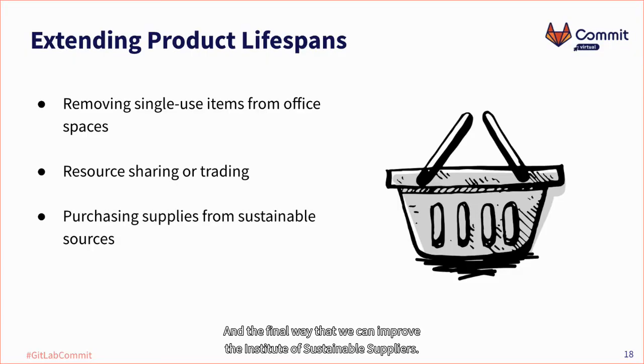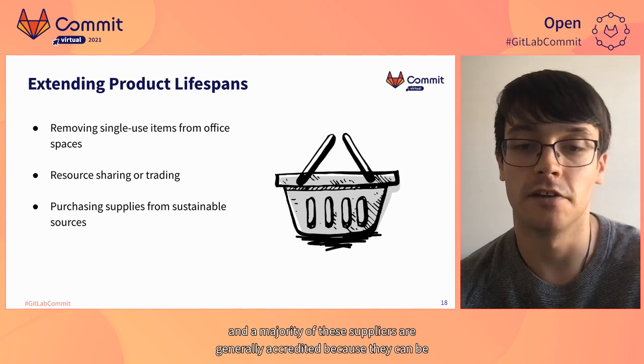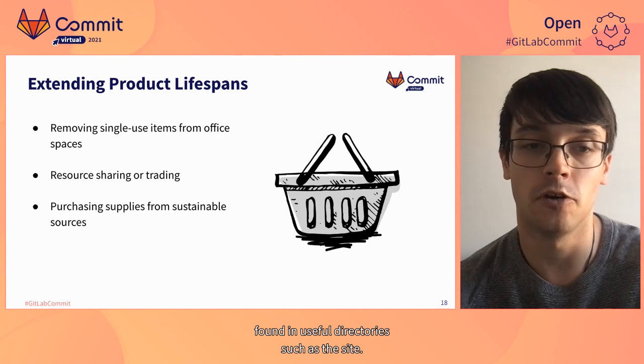And the final way that we can improve is to choose sustainable suppliers. There are sustainable suppliers for everything from paper to birthday gifts. And the majority of these suppliers are generally accredited B Corps and can be found in useful directories such as the B Corp website.